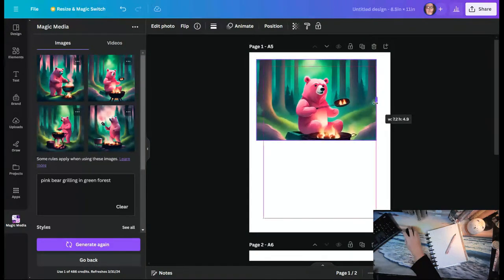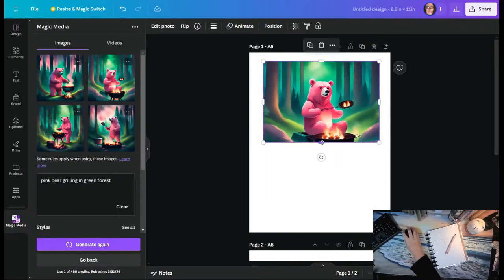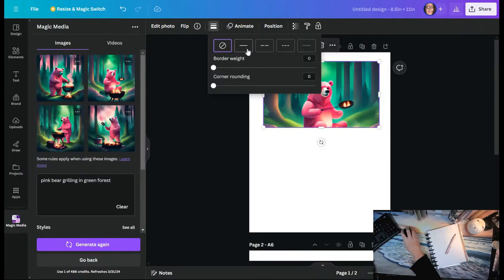Oops, too far. Don't worry if it gets all messed up. I can readjust. And we want to put a border around it so it's easier to cut out. And we're going to round the corners just a tad in case you laminate it.